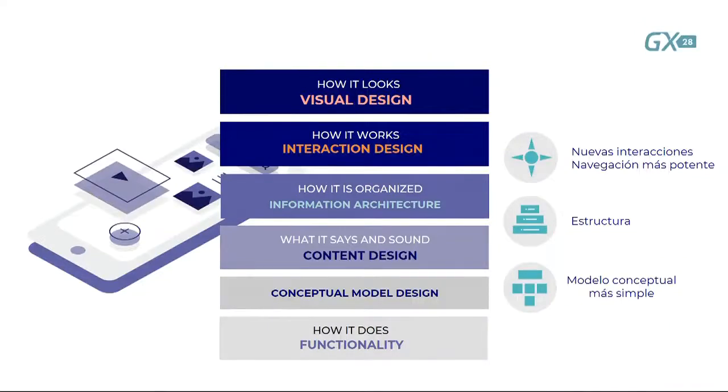Then we created new interactions. And we gave a lot of power to surfing between the various elements. And finally, we did the visual design.